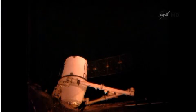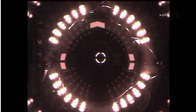On the other side of the hatch, the space station crew is ready to actually command the common berthing mechanism to bolt the Dragon into place once it is berthed to the Earth-facing port of the Harmony node. There are 16 bolts that will be driven to hold it securely in place.